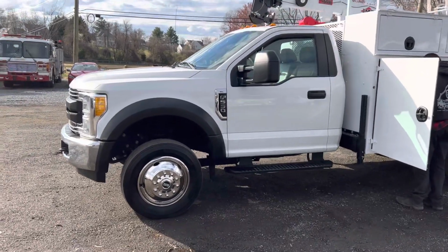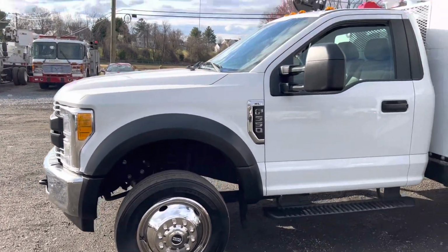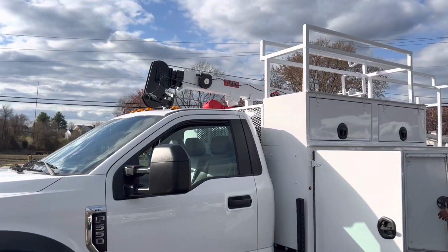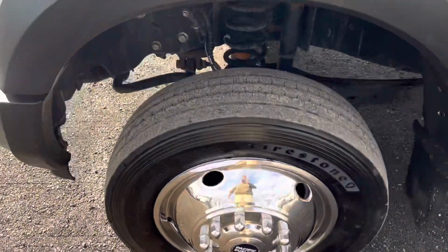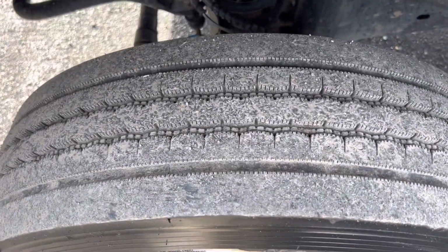And here it has a hydraulic PTO that runs the crane on the back, and it has a wireless remote to operate. All the tires are in nice condition with deep tread remaining.